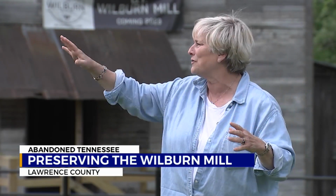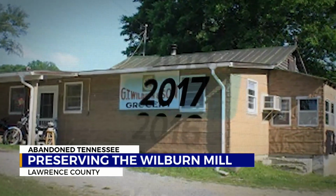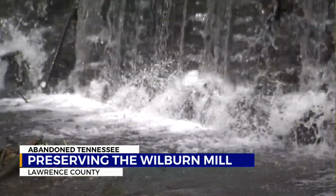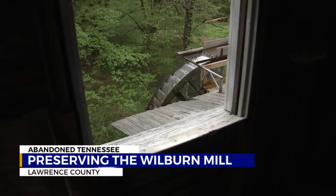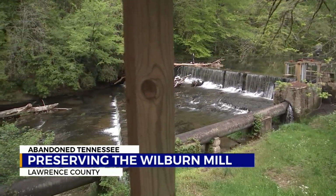That's Piper Smith, co-owner of the property alongside her husband Chris, who's been in the history preserving business for years. But they say nothing compares to this, from the water nearby to the mill wheels still spinning today. Oh, it's like a little slice of paradise to me. It's magic. It's this water, the green, the air is clean, the people are just phenomenal.